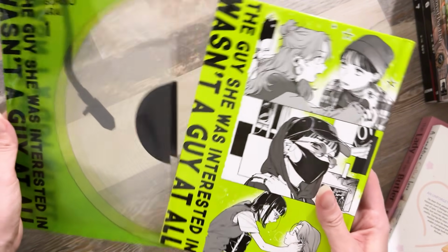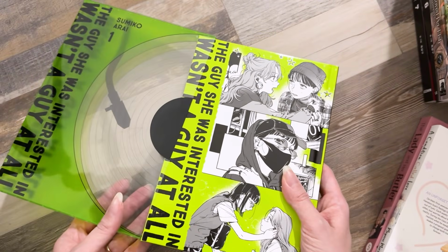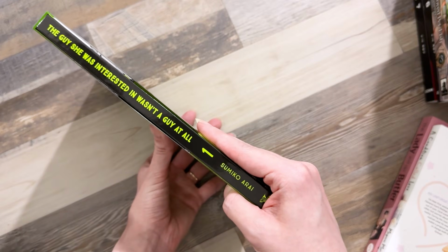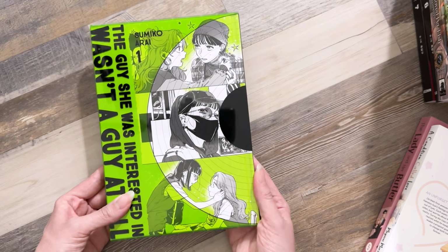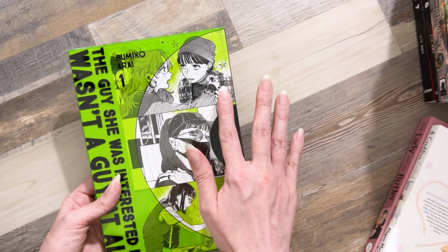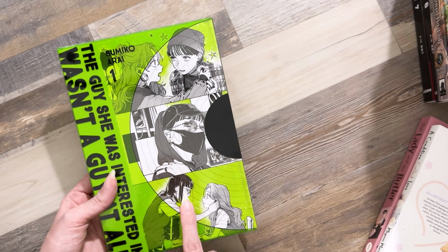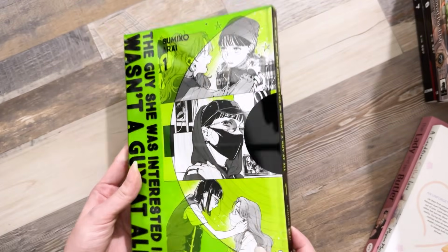And I was waiting to pick up the first volume because there were all these variant covers, so I got this one. The guy she was interested in wasn't a guy at all. And I think I forgot to mention, this is a high school romance where the two girls are classmates, and one of the girls looks very different outside of school. And so her classmate, when she sees her at work, thinks that she's a guy and doesn't realize that she's the classmate that sits right next to her. But this one too is ongoing right now, so looking forward to continuing this one.